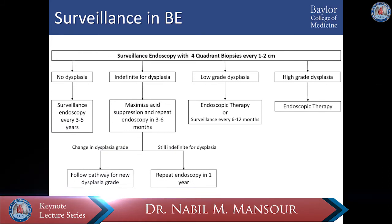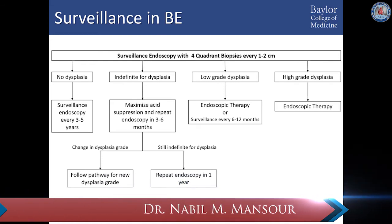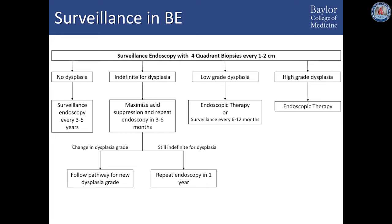If the biopsies show low-grade dysplasia, most of the evidence now suggests that we should offer endoscopic therapy to patients with low-grade dysplasia. However, surveillance is an alternative, and in patients who opt for surveillance, that should be done every 6 to 12 months. If biopsies show high-grade dysplasia, there is overwhelming evidence that these patients should undergo endoscopic therapy, and these patients should all be offered endoscopic therapy as a first-line treatment.